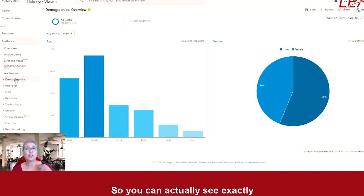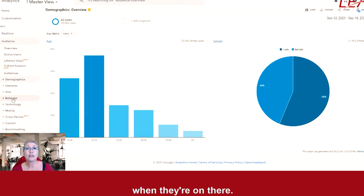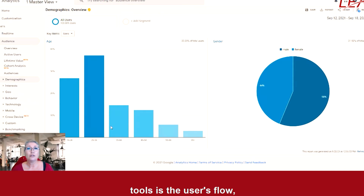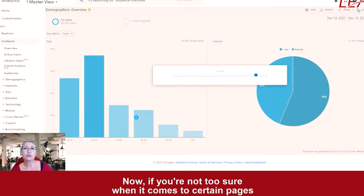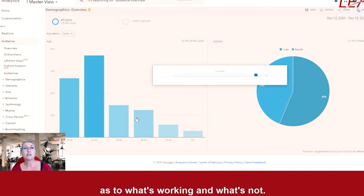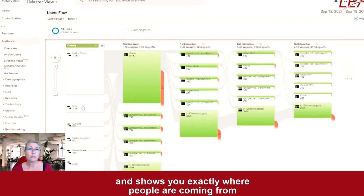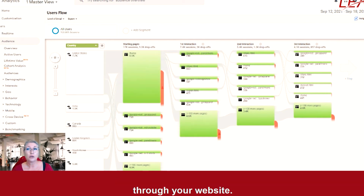It gives you an overview so you can see exactly how your website's performing, who's coming to your site, and what they're doing when they're on there. Now, one of my favorite tools is the users flow, which is this one down here. If you're not too sure as to what's working and what's not on certain pages, this gives you such a great flow and shows you exactly where people are coming from in the world, and how they're moving through your website.